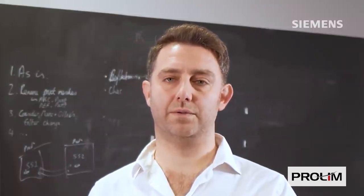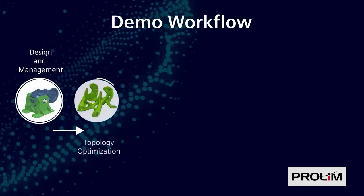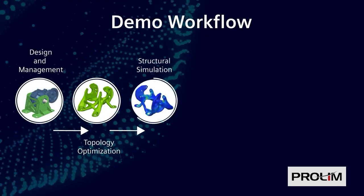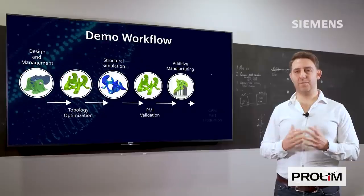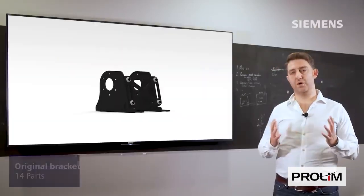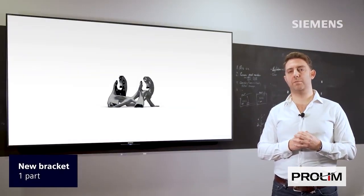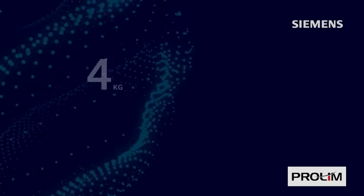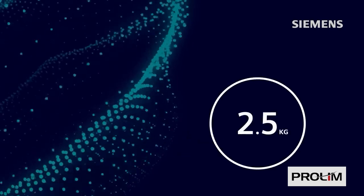For today's session, we're going to focus on a workflow that shows you how to automatically create new parts using the all-new NX Topology Optimizer. Then we'll show you how to test and validate your parts before 3D printing. We'll be showing you how you can reduce this group of 14 parts down to just a single part and also reduce the weight from around 4 kilograms down to about 2.5 kilograms.